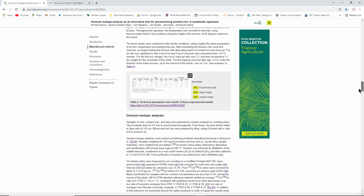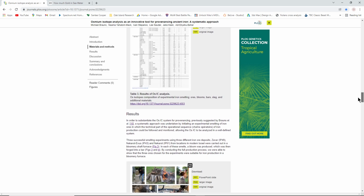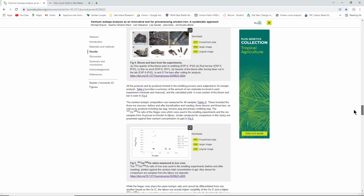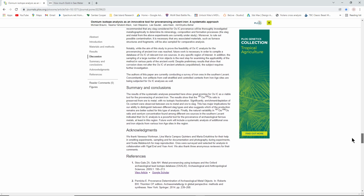But they took iron samples from places in the Levant, which is Jordan and also down in northern Israel. And these are the results that they went through, all these experiments of smelting iron from the iron ore from these mines, and then analyzing it for the osmium content. And it says right here, the results of systematic analysis presented here show great promise for osmium, and I think this is isotope comparison, as a viable tool for provenancing, in other words, telling where ancient iron comes from.